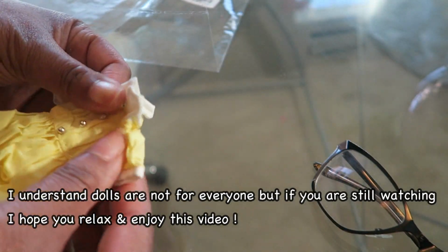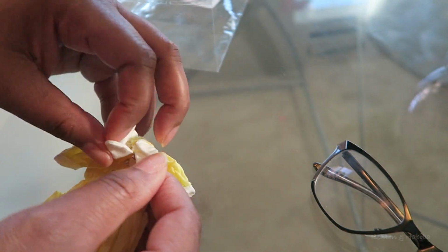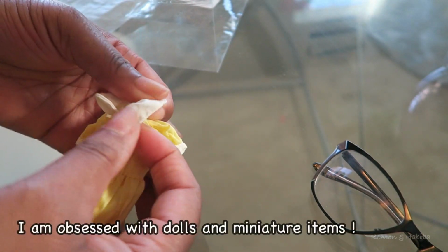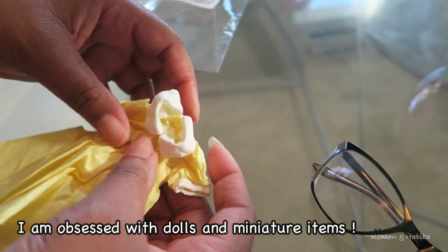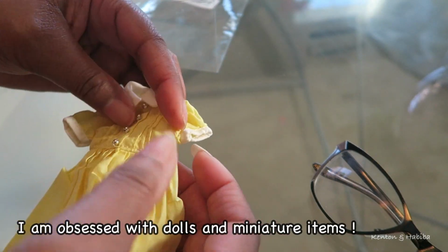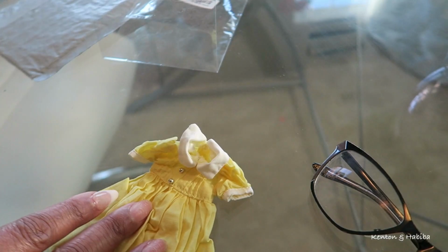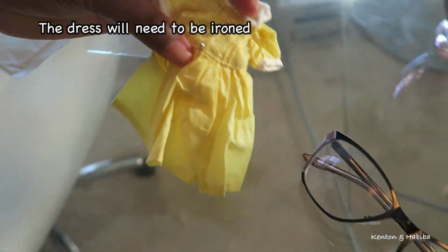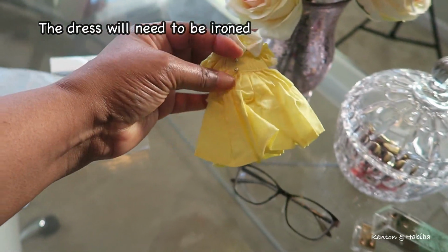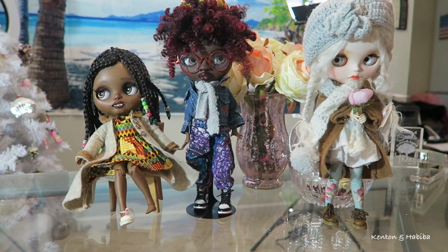So cute, so cute. It's a little dress. I'm gonna need to iron it. It's the tiniest little dress for one of the girls. Who should wear this? So ridiculous, right? That's what you're thinking. So cute. Let's show you. How cute is that? Three of my favorite girls.